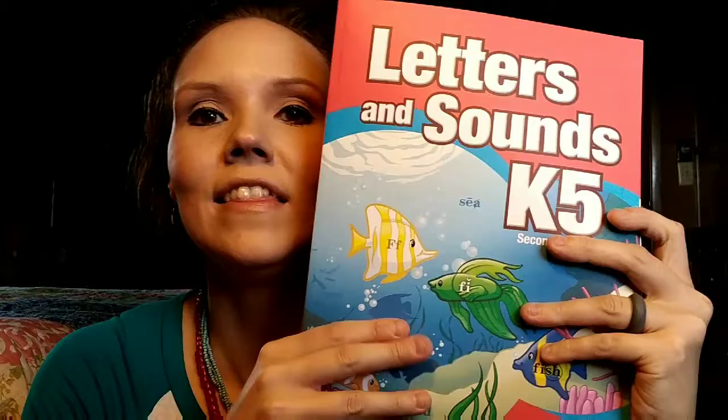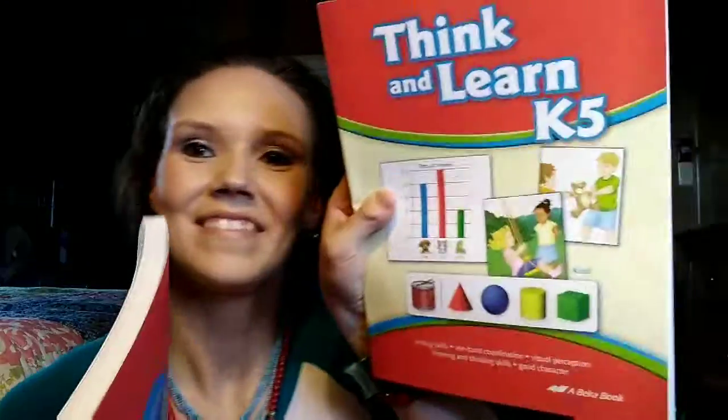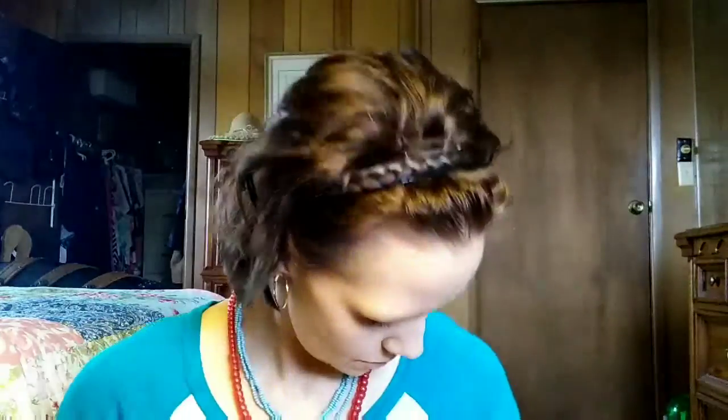And then we have the Letters and Sounds. I have the Letters and Sounds K-5, and it is a lot thicker of a book versus the Think and Learn, which is not near as thick. The Think and Learn has about 100 pages. The Letters and Sounds, many, many pages, which is understandable. It has 224 pages.